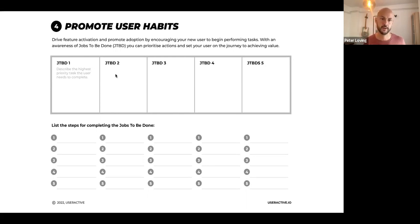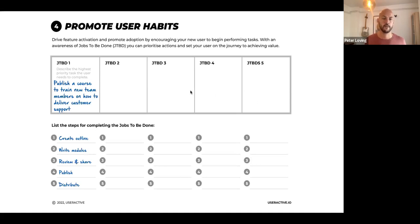So in this worksheet, one of the jobs to be done for Active LMS might be to publish a course to train new team members on how to deliver customer support. The steps for that might be: they create an outline for this course, they write their modules, they review and share the modules, they publish this course, and then they distribute it amongst their team. So here we've got a user journey, a workflow that we design to take the user through this process to activate this feature.